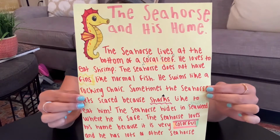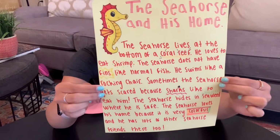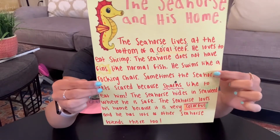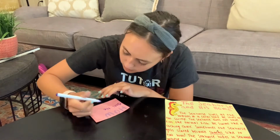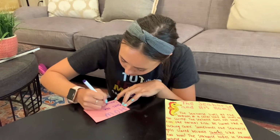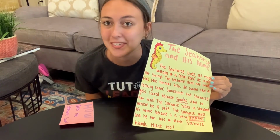Well, we can maybe ask, how does the seahorse swim? This has to do with something that is explained within the story. On our question card, I'm going to write, how does the seahorse swim? Again, our question is, how does the seahorse swim? Let's take one final look at our story to help us answer our question.